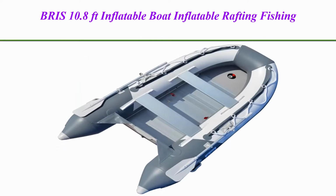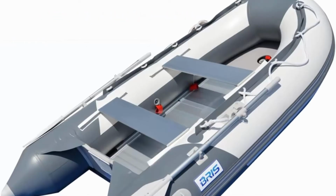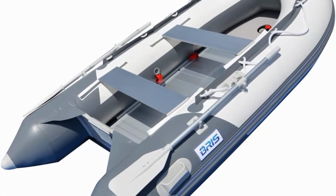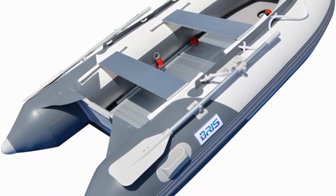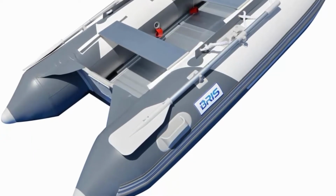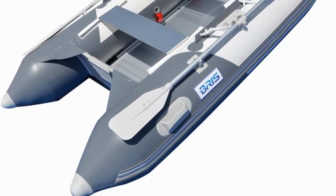BRIS 10.8 feet Inflatable Boat, Inflatable Rafting Fishing Dinghy Tender Pontoon Boat. 30 days money back guarantee. All of our boats come with a 3-year manufacturer warranty. The guarantee begins when the product is delivered.